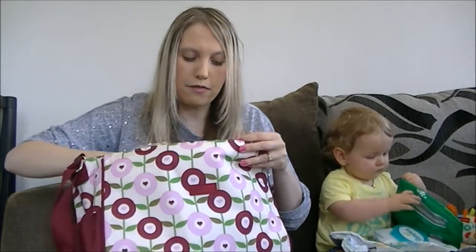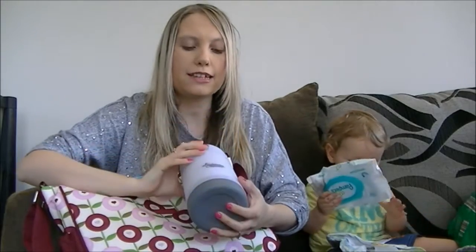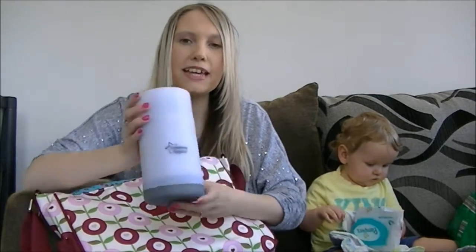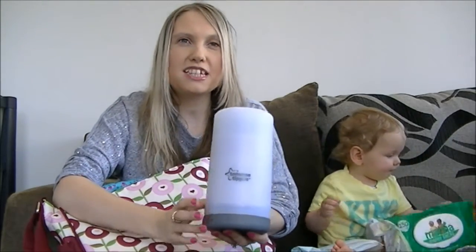Now when we go out we usually take a bottle. I don't have a bottle on me because Oscar's recently had his last bottle and I've not finished washing them all out. But what we'll do is we'll take a bottle out with us with the powder and a little bit of water mixed in with the powder, and then we make it up to the amount that he wants with warm water from our Tommy Tippee flask while we're out and about, and that just makes it so much easier for doing bottles.